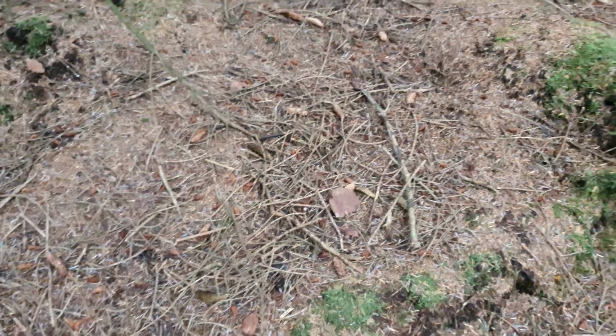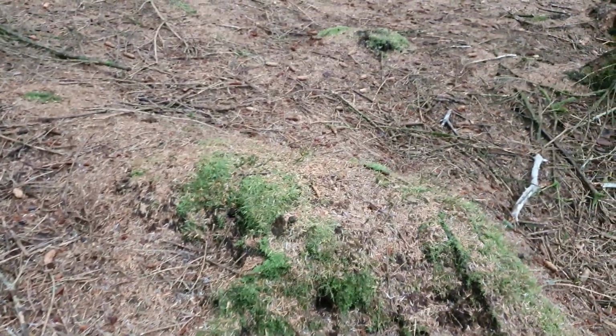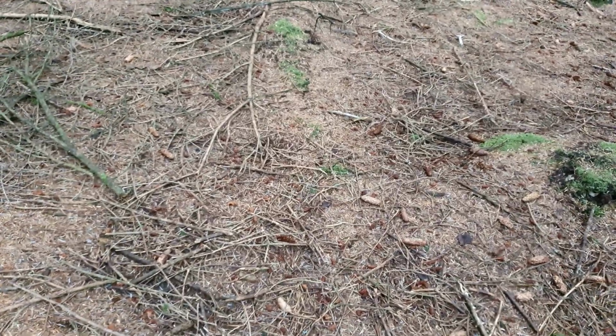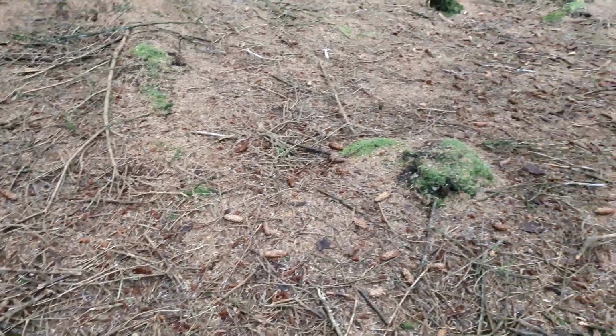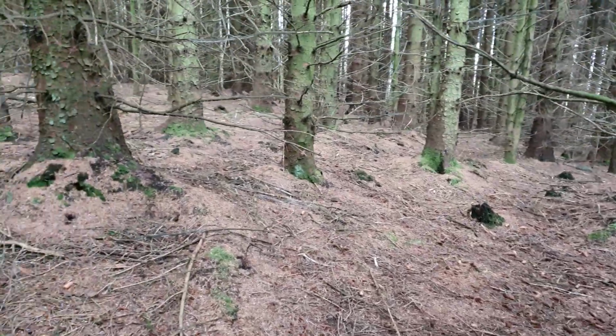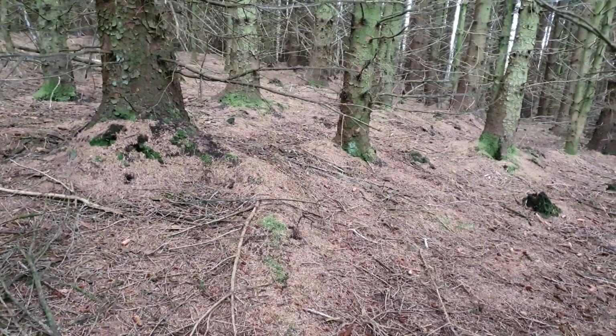I think what they're showing us is that they can move things if they want to. And I wonder if this is their sitting area where they might sit and have some food. Maybe this is the case.